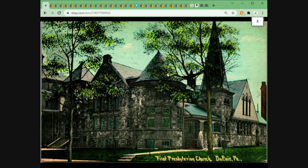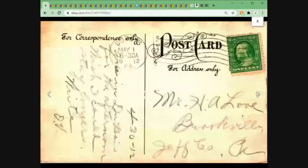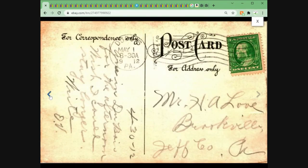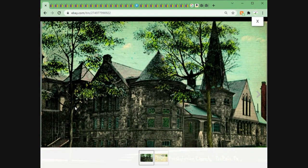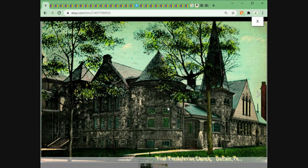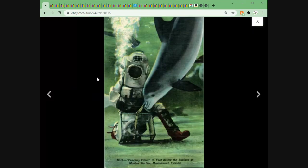The First Presbyterian Church in Du Bois, Pennsylvania. 1912. Common subject. I couldn't find this exact card, and there was good sales on a number of other cards of this exact church. But because I couldn't find this exact card, I decided to price it a little bit higher than what the other ones go for. $14.95 plus shipping, and it actually sold overnight. So sometimes I get it right.